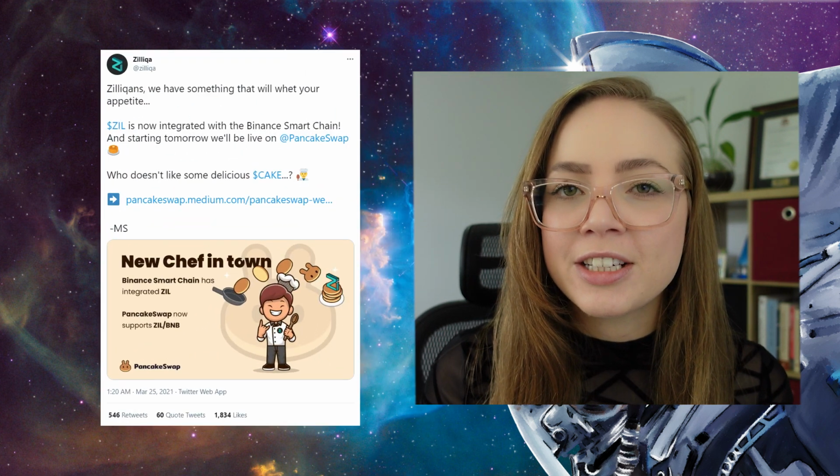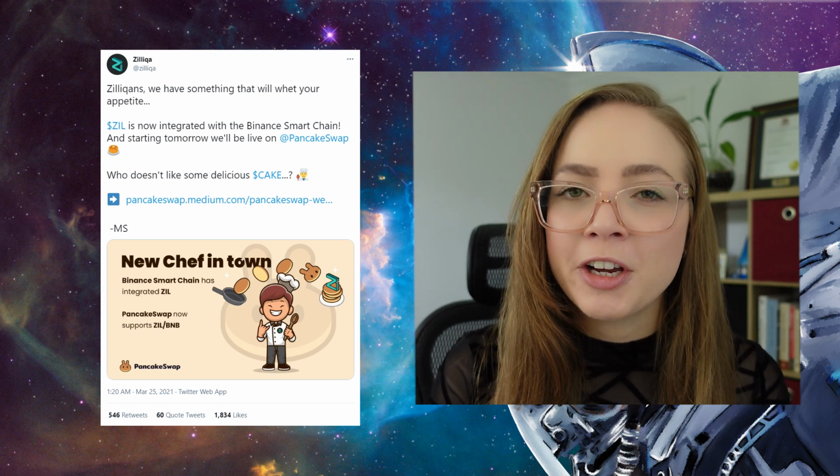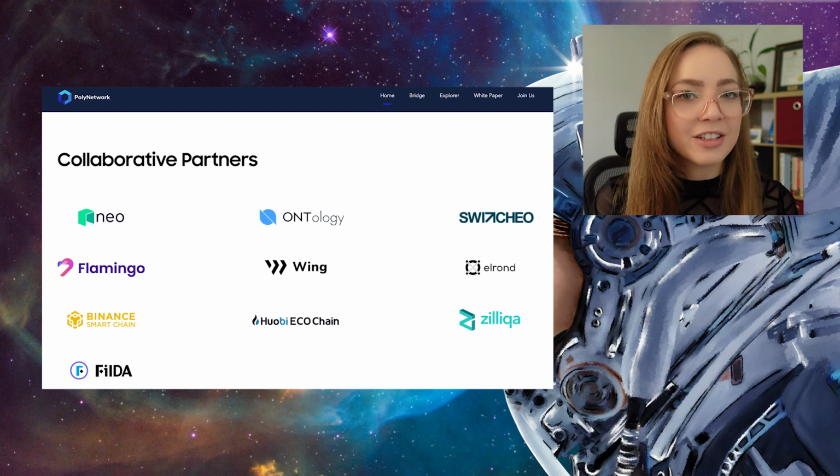Zilliqa only recently integrated with Binance Smart Chain. It increased the usability of the token with attractive returns. BSC is only one of the components of the Poly network bridge, with further plans to allow free flow of assets cross-chain amongst Zilliqa, Ethereum, Neo, and other chains.